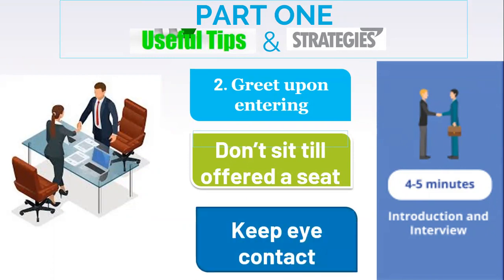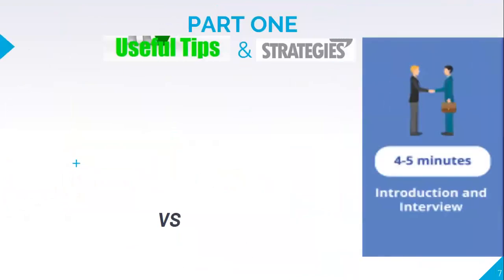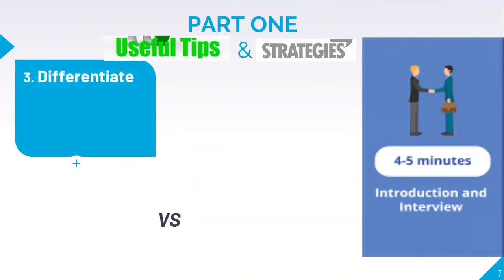Now, once you're seated, please keep eye contact. Don't be looking elsewhere. Don't be looking over the shoulders of the examiner. Once in a while, you can do that, but for most of the time, ensure that you're keeping eye contact with the examiner. Also, part one is divided into introduction and interview. All right, and sometimes there is no clear-cut indication that the examiner is moving from introductory questions to interview questions.